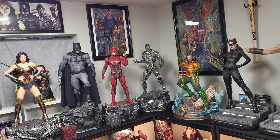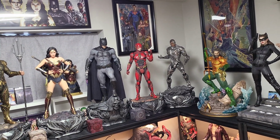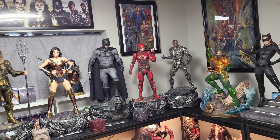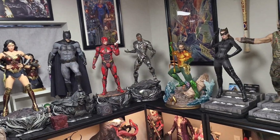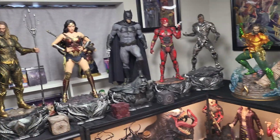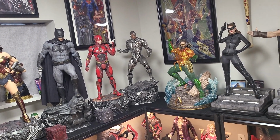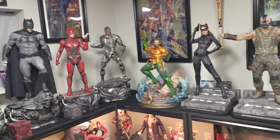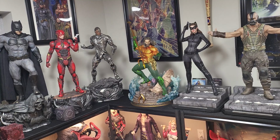We'll get Darkseid and Steppenwolf probably this year, maybe next year, possibly delayed this year. Those two will definitely ship first. So eventually I will have to make space for those two. And I know I could just put them here, but eventually I would have to sell the Wonder Woman, the Batman, and Aquaman when Darkseid and Steppenwolf finally ship, because I just won't have space for them. But yeah, this is definitely a huge possibility for me.